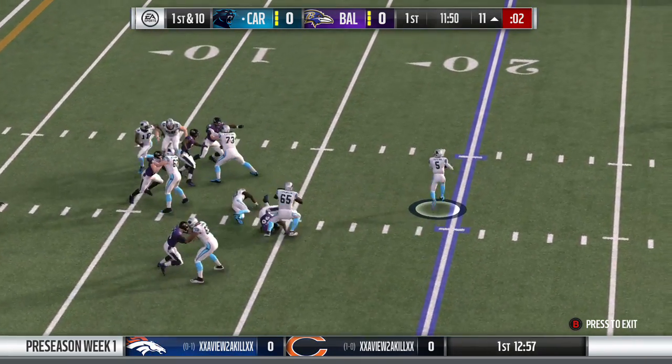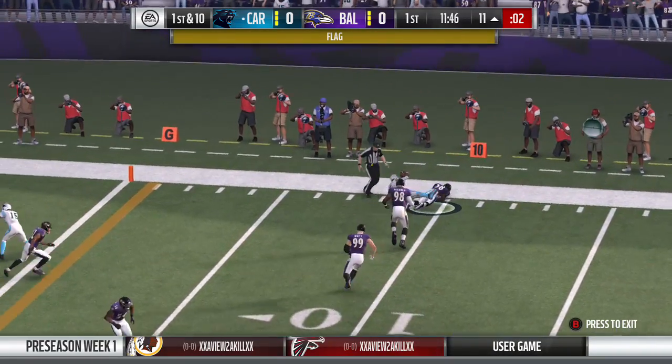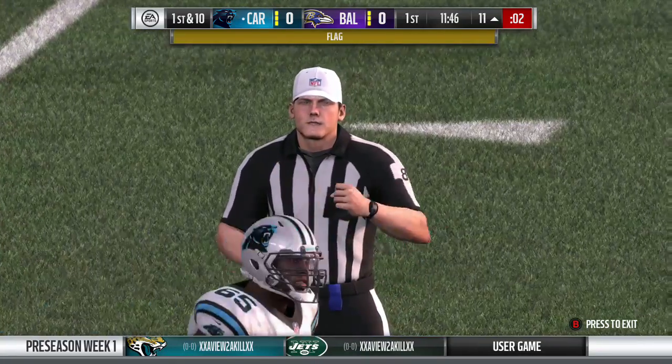Here on first down. Penalty marker is down here. And now they're inside the 10 as he's brought down at the 9. Holding, offense.